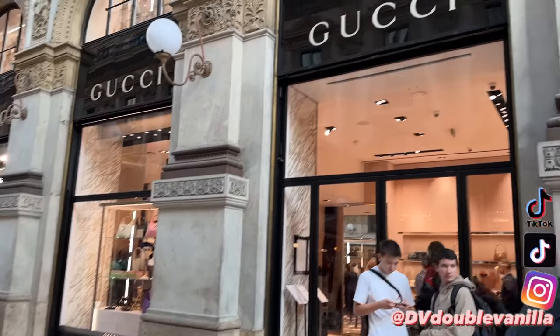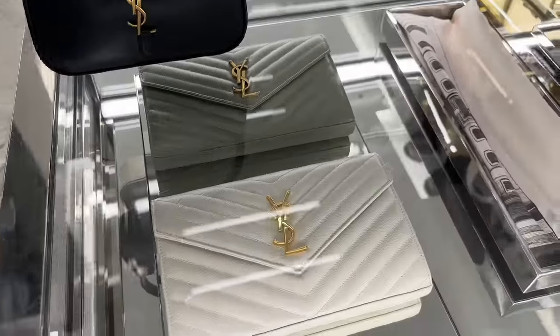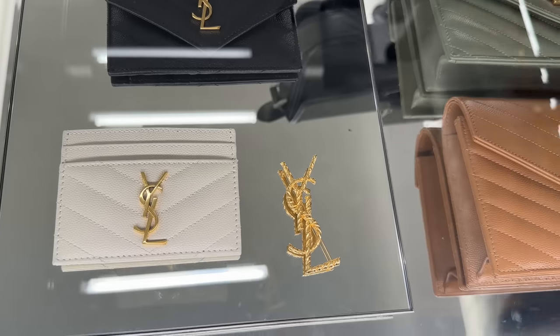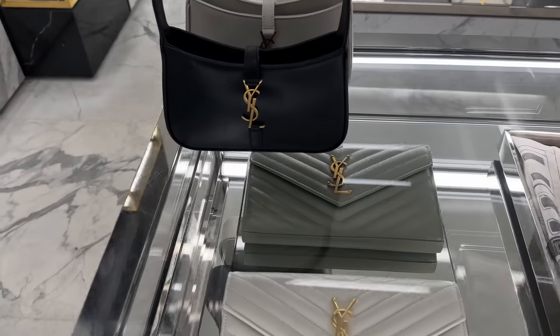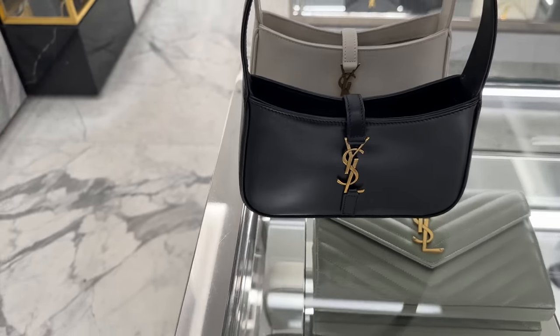And now let's head inside so I can share with you the new collection. Okay, we are inside Saint Laurent and I love Saint Laurent so much. Such a chic brand. Look at this very cute shirling piece. Love this brooch. This is one of their newer styles. They've got these little mini versions of the Cinca set bag, which are so sweet.